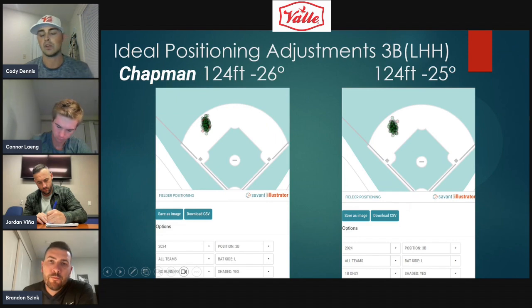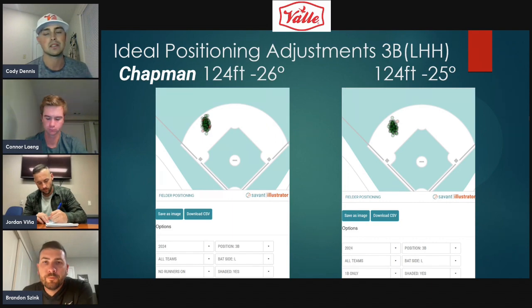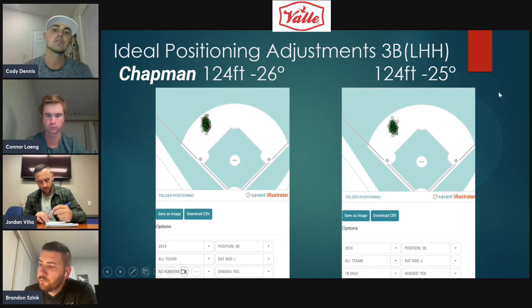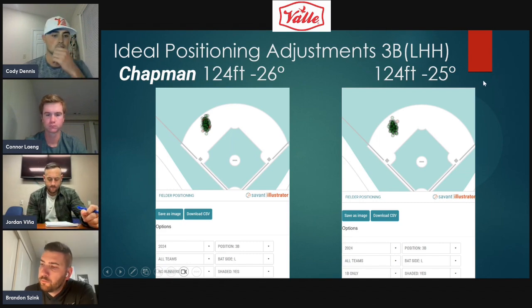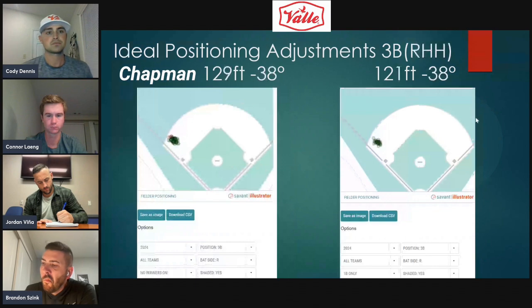But depending on what your group values, you might see that 124 start to turn into like 121, 120, and work more towards the baseline, and then that 25, 26 start to fade stronger to like a -28, -29. And a lot of it has to do with mobility of the defender too, and you see that more at the corners. But one of the things that I like as we bounce over to right-handed hitters is how drastic the footage change here is.